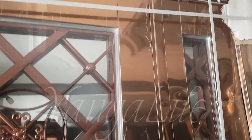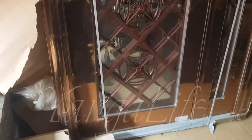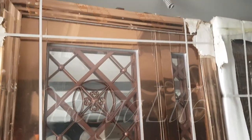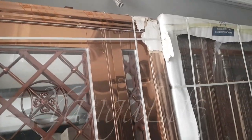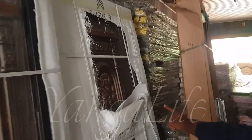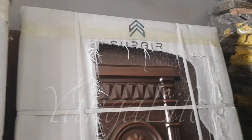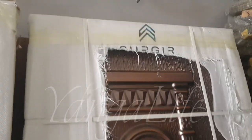Okay, I can see this one too. Glass door, entrance door also. This one, Chinese door. How much, sir? 260,000. This one is 3 feet. Okay, a 3 feet door, 260,000. Cast too, this one is cast, you can see.